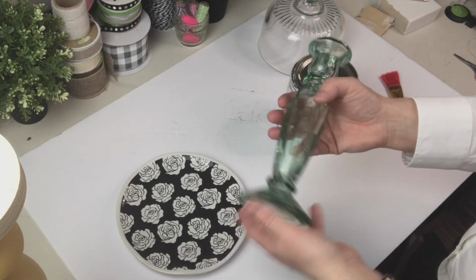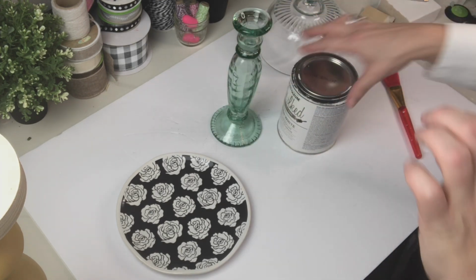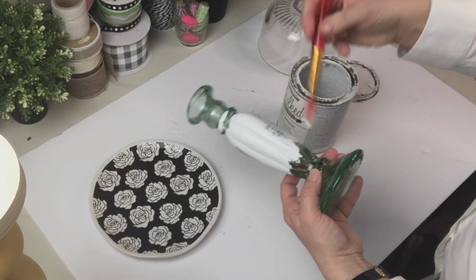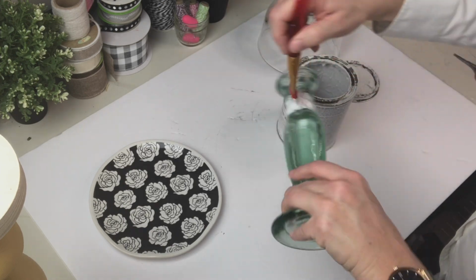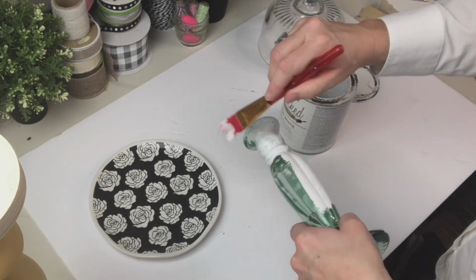Now, I will tell you that this candlestick had some hideous green paint on it. And when I took it to the kitchen to wash off the wax that was on it, all of that paint came off, and I didn't realize there was a fairly decent candlestick underneath it. So don't yell at me for painting it. What you can't see is all the crevices have the really yucky dark green paint, and no matter how hard I scrubbed, I couldn't get it off.